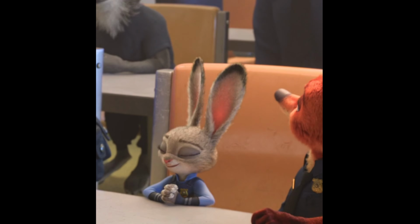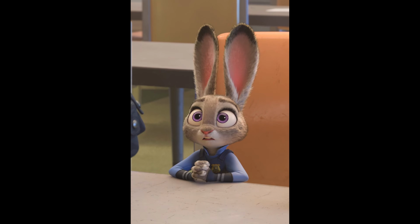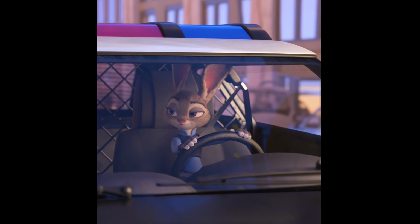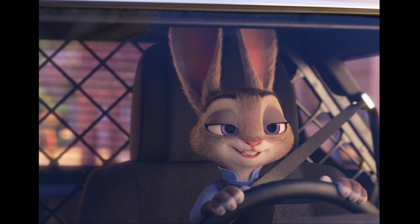Yeah, so I think that the wolf character designs in this movie are also some of the best. Comparing the wolves in Sing 2 to Zootopia, I just think that Zootopia's wolves look better. Just character designs in general, I think Zootopia does the best.